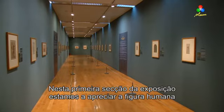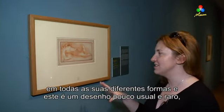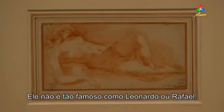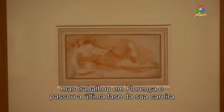In this first section of the exhibition, we are looking at the human figure in all of its different forms, and this is a very unusual and rare drawing by an artist called Rosso Fiorentino. He is not as famous as Leonardo or Raphael, but he worked in Florence and he spent the last part of his career working for the King of France.